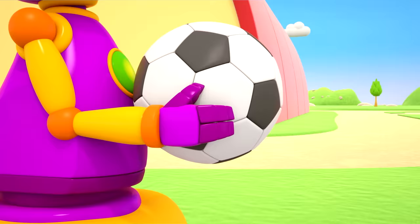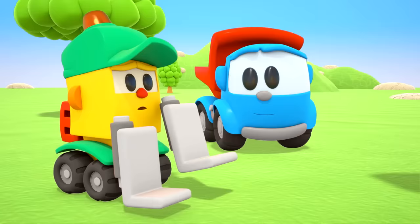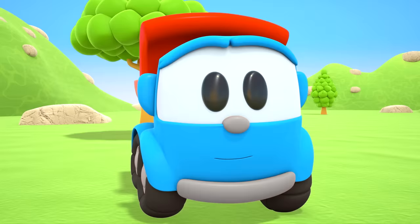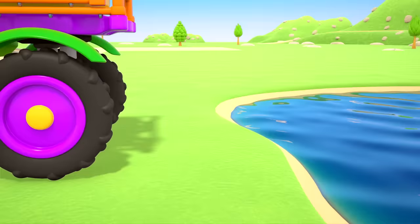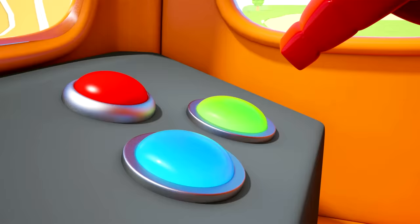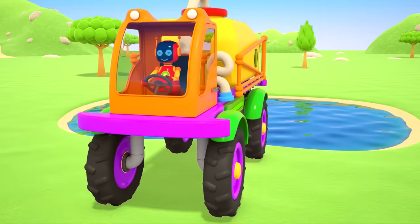Let's turn it on! All the robots want to see how the water truck works. Don't we need to fill the water tank? Robots, don't fight. Let's go to the lake. Come on, don't be upset. Someone else can drive it next time. The purple robot is putting the hose in the water. We're filling up the tank. All done.